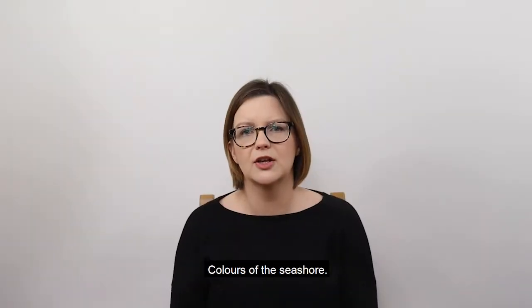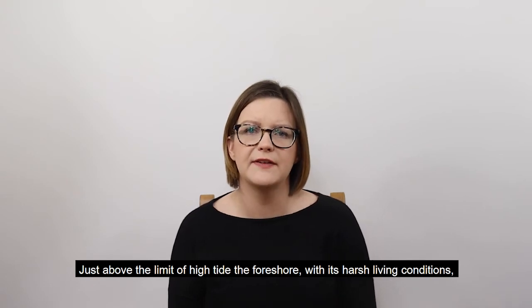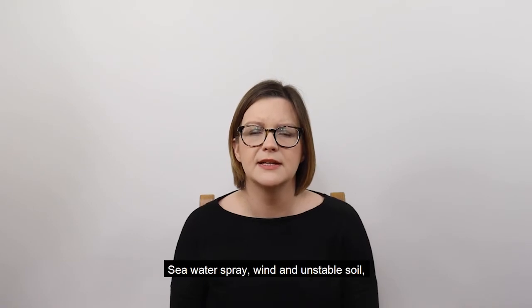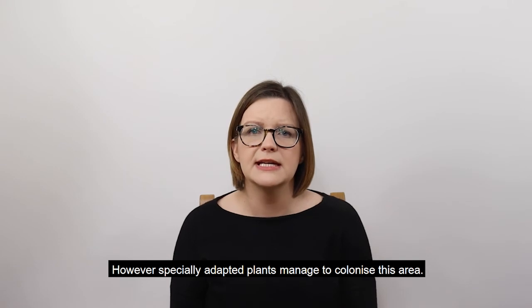3. Colours of the seashore. Just above the limit of high tide, the foreshore, with its harsh living conditions, is a very exposed habitat for plants. Seawater spray, wind and unstable soil, gravel and sand make difficult conditions for plants to gain a foothold. However, specially adapted plants manage to colonise this area.